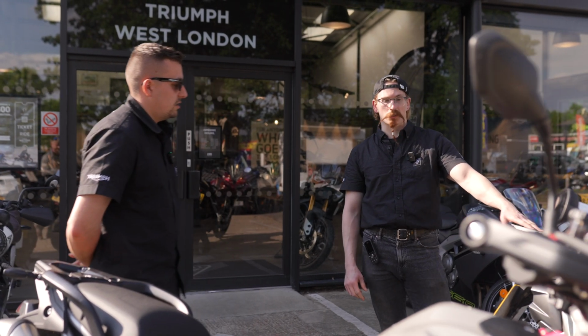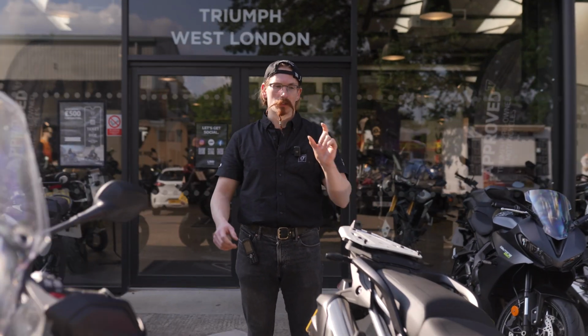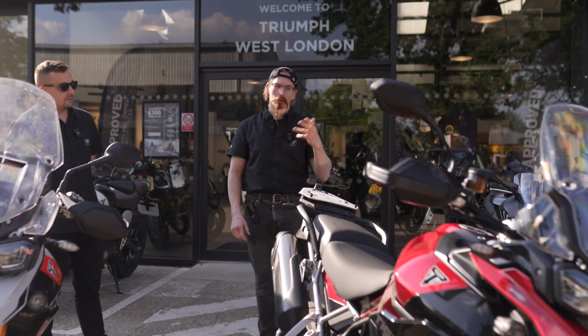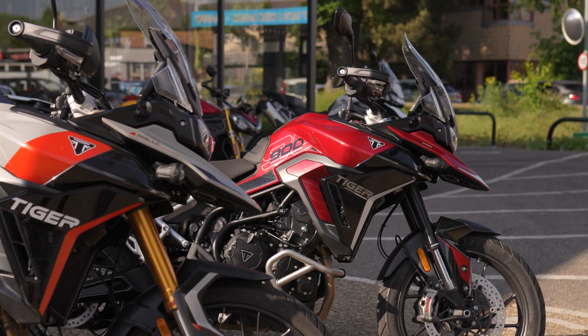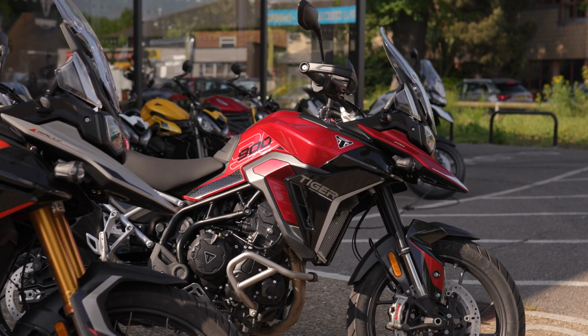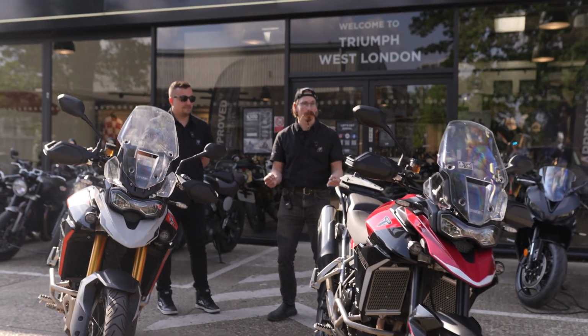So for me, purely because I'm a more tarmac focused guy, I'd be after the GT Pro. It's got a slightly wider front tyre, so more contact patch and lean angles where you're going to be on the roads, and it's slightly lower. So for me, I'm reasonably tall, I'm quite blessed with that, but it's still nice to get both your feet down securely if you need to.